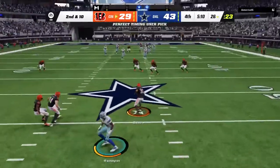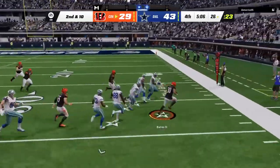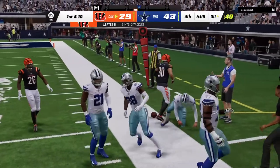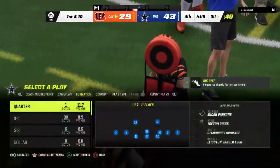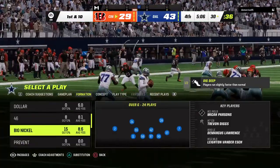Prescott. And intercepted, maybe the turning point they need. Picked up by Jessie Bates. Wow, between last week and this week, that's now eight interceptions. Five a week ago, now three here.